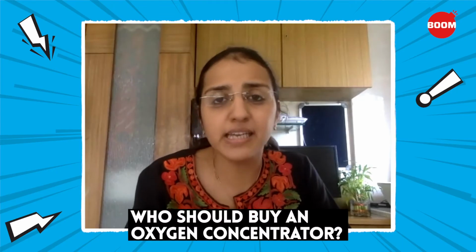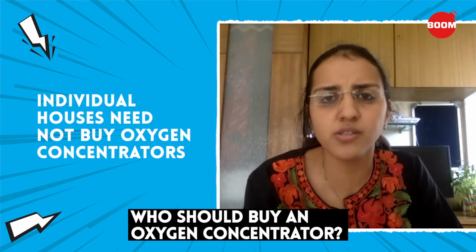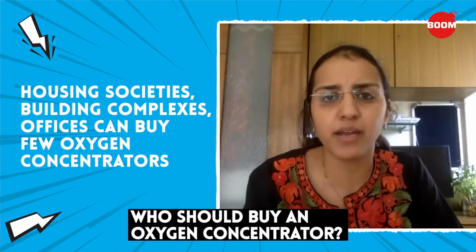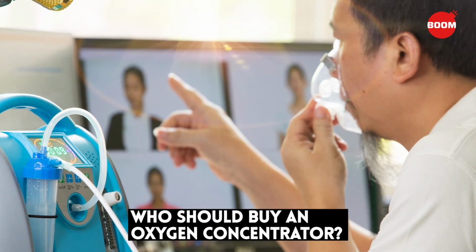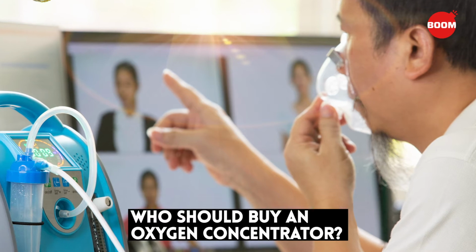What we are advising now is not necessarily individual households to buy oxygen concentrators, but communities like a building complex, a society, or even offices to buy a few oxygen concentrators, so that if a resident in the society or an employee in the office needs it, then they have an oxygen concentrator.